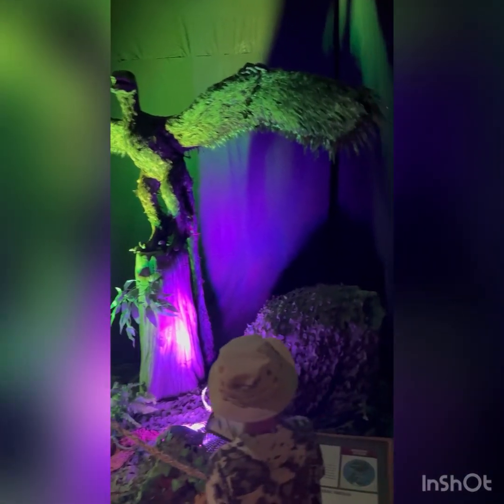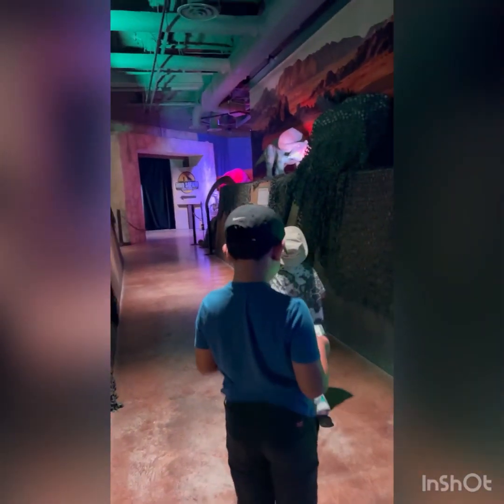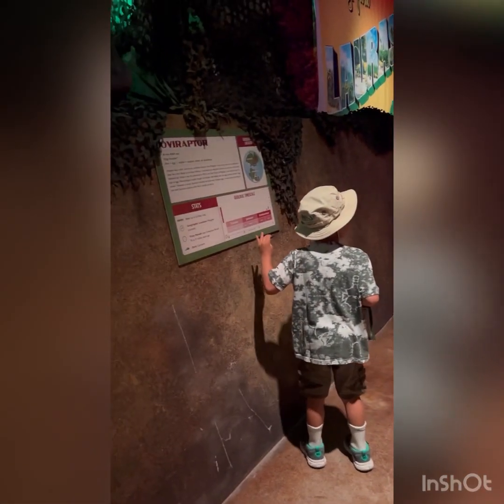But this one's cool. Okay, Microraptor. Okay, let's move on to the Oviraptor. This is Oviraptor. Wait. Okay, so this one is new. Okay, so the Ceratops. And then, whoa! Raptors! And I actually found the Oviraptor.